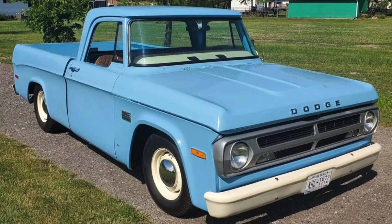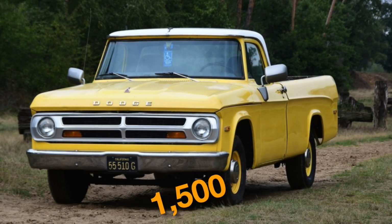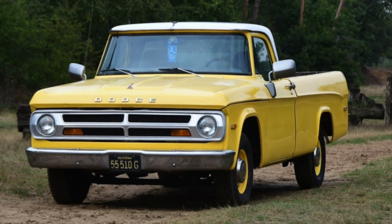It's actually one of those things that would take years to appreciate because they only ended up selling 1,500 of these in 2 model years. Maybe if the Big Lebowski had been out, there would have been more demand for the Dude.